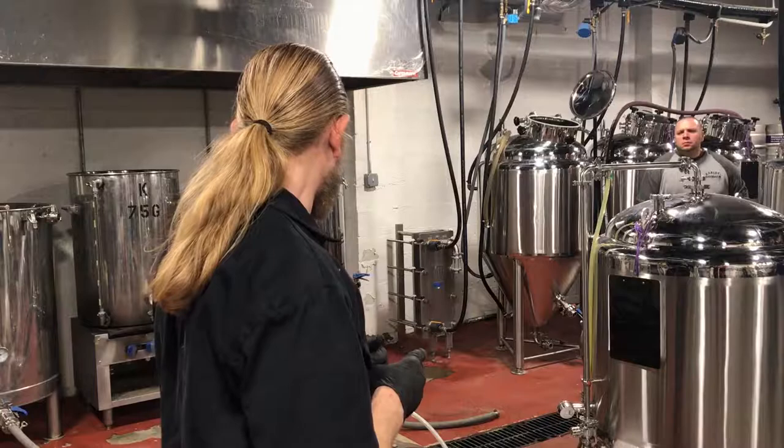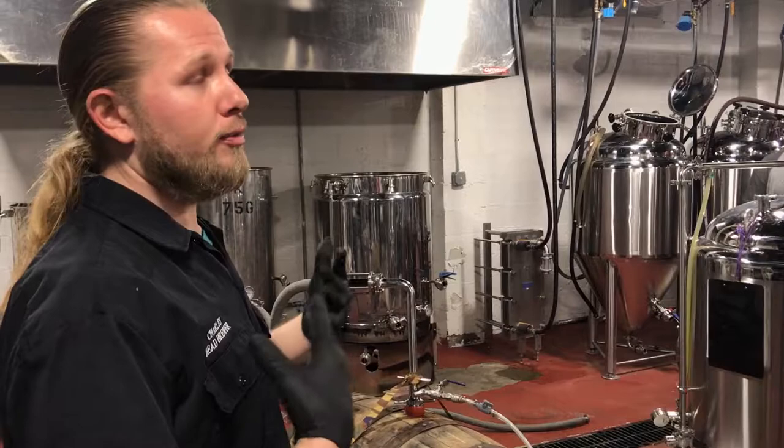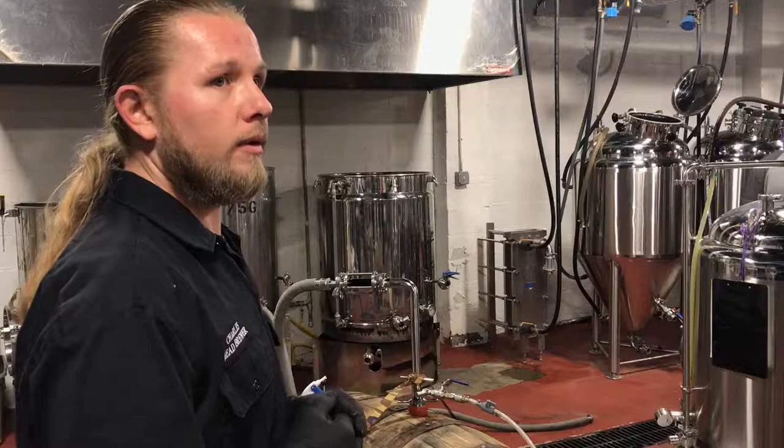I'm going to add beans directly to the brite tank the day before I bottle it. Lineage Roasting does the house blend for the Ritz, so we're taking that house blend of coffee and treating the beer with it. Probably just one day on the coffee for me.